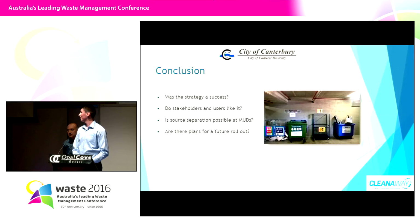The only ones we had were that the bins need to be emptied more often because they were being used so often. So is source separation possible in MUDs? Yes, we've seen it. There's a picture of the setup there, and that's what we've been running as a standard setup in most of the MUDs. So we think it is.